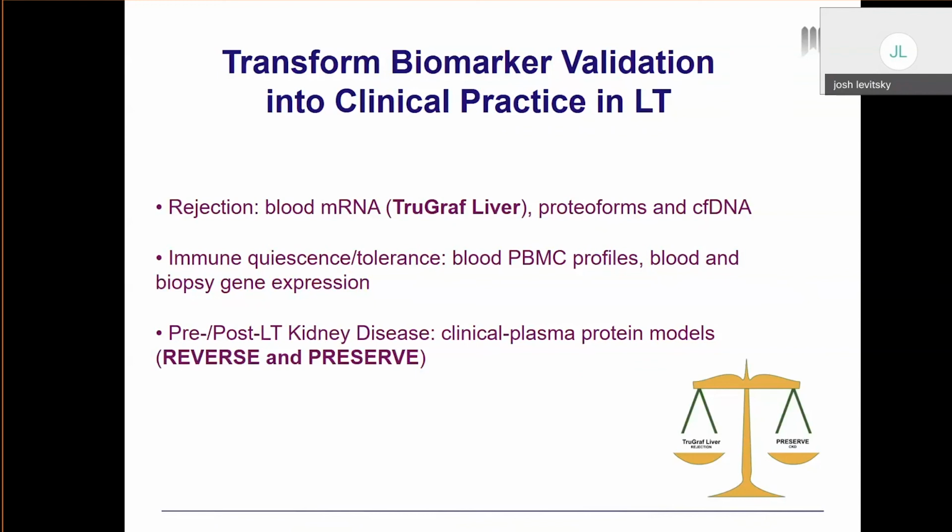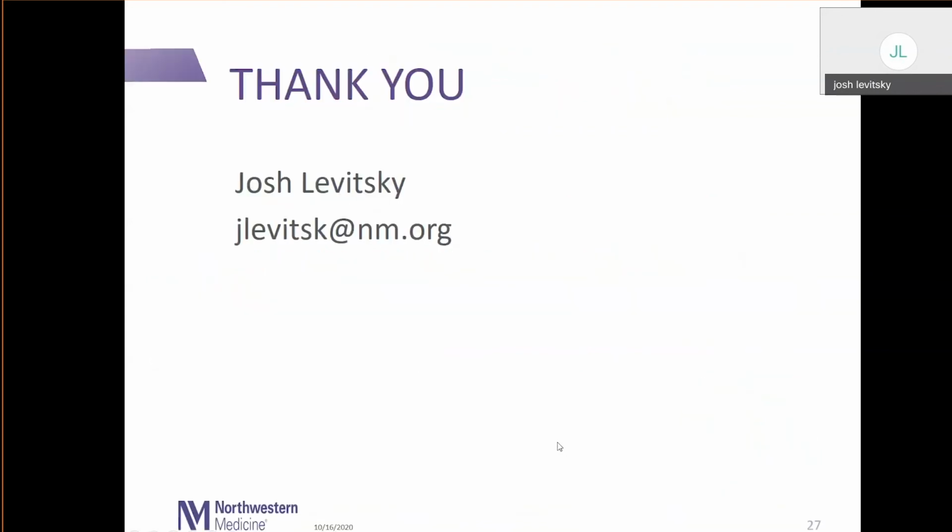The idea may be to be able to use, as the bottom here shows, the markers together, PRESERVE and TrueGraph liver, to identify patients who really need minimization. Those who are going to develop chronic kidney disease could be minimized with the help of TrueGraph liver to detect rejection if you're minimizing too much, and use it to achieve the endpoint of really improving their kidney outcomes. Whereas some patients may not have a risk of developing chronic kidney disease, and we all know that there is a cohort percentage of liver transplant patients that may not have renal risk. And the PRESERVE test may be able to identify that, where you may want to continue their current immunosuppression regimen and not minimize them. So this is all very exciting, and I hope you enjoyed the talk.